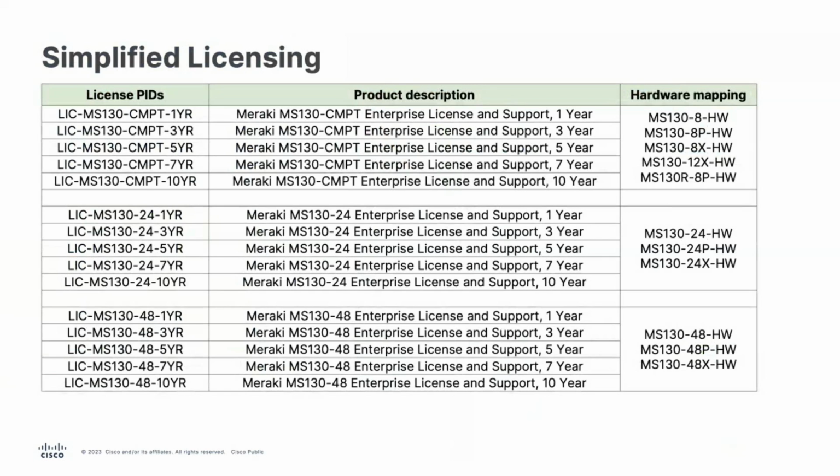So if you've been familiar with ordering Meraki licensing before, particularly on the switch side, we've typically had licenses specific to the exact model of switch, like a 24P versus a 24, right? So what we're doing here is moving to a bit more of a t-shirt sizing, small, medium, and large, a little more flexibility, a little simpler. But of course, every time we change something, that gets a little confusing at first, right?